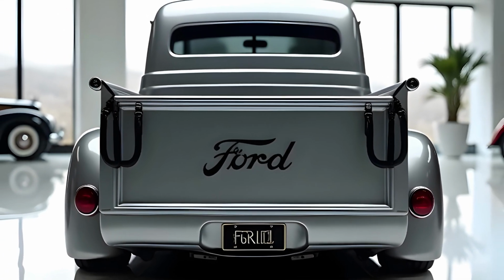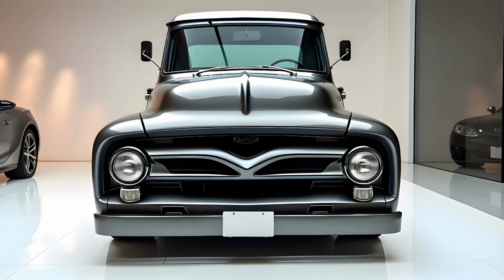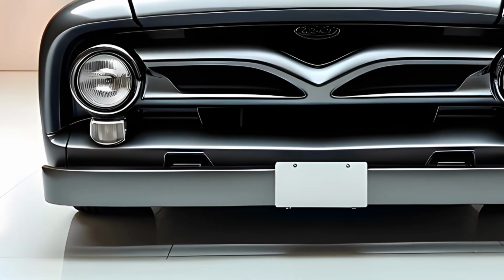But what makes the 2025 F-100 truly exciting is how it blends that classic appeal with cutting-edge technology and sustainability. This isn't just a throwback, it's a glimpse into the future of what pickup trucks can be.